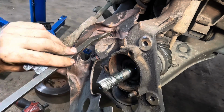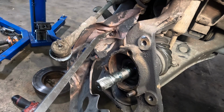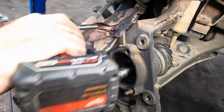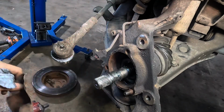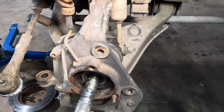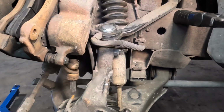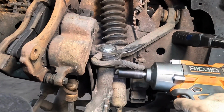I can't get the socket on that last bolt. Let's pry bar hammer that thing. Bending the metal. Okay, get that out of here. Junk. Scrap metal. All right, so I've decided that this entire knuckle is going to have to be removed, so we need to pull the lower ball joint bolt out and the upper control arm up here. So let's get this bolt and nut off the upper.